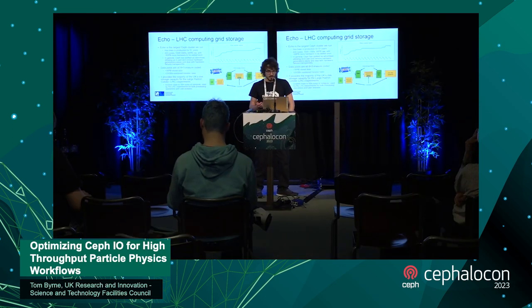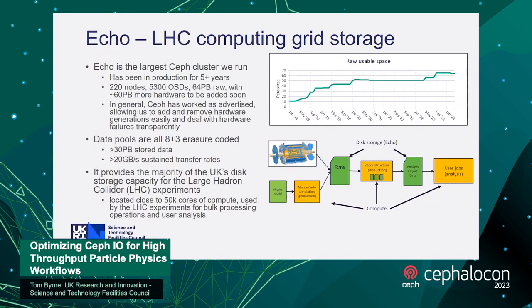ECHO is one of the clusters we run. It is by far the largest cluster we run. It has been in production for over 5 years now, and it's grown from about 10 petabytes to its current size of 64, 65 petabytes. It will very shortly grow a lot more. There is another 60 petabytes of hardware racked and ready to go. So it is going to continue to grow.